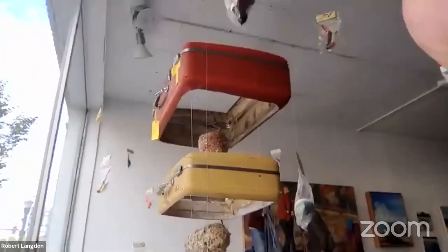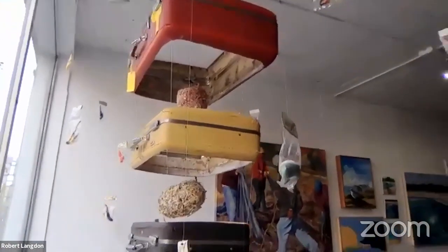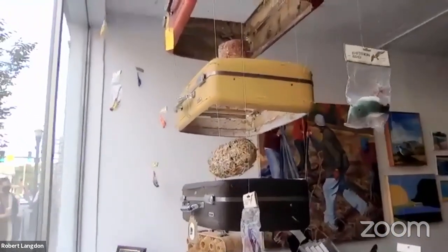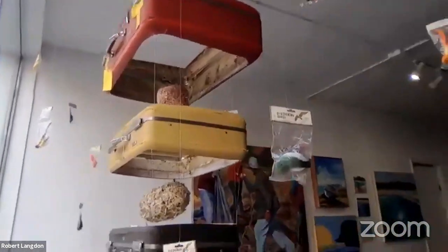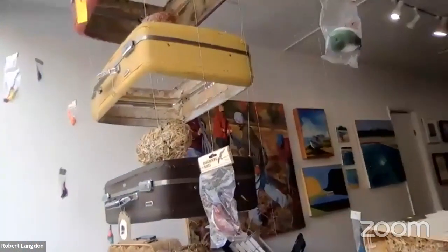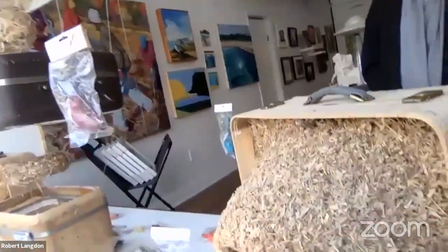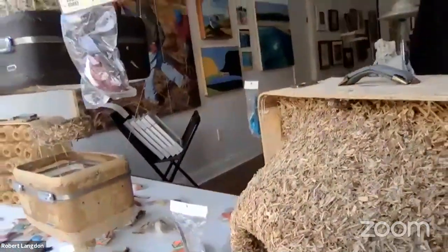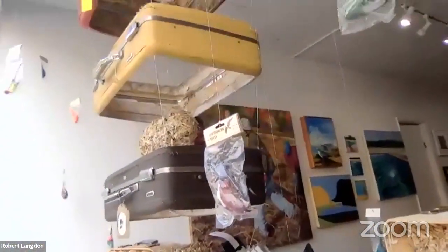Okay, the installation is titled American Tourister, and it's named from the brand of luggage that it is. It's American Tourister luggage. And basically the suitcases are gutted. The insides are gutted and broken into tiny pieces. And then I construct these nest-like structures from these inner materials. I call them nests and nest-like colonies.